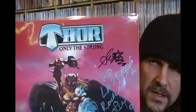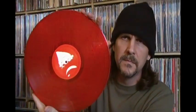And this is signed by Thor as well as Steve Price, lead guitarist there. And absolutely mint. And this is the red vinyl. So, best album. Every track on here is just a killer song. My favorite, probably, Ride of the Chariots. But man, they're all good on here. All so good on here. This is an absolute must-own for any metal collector. You gotta have Thor Only the Strong. Just essential. So good.